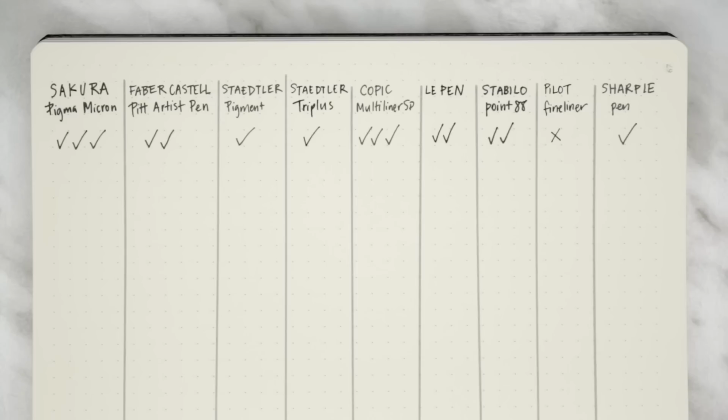As you can see, the smoothest pens were definitely the Sakura Pigma Microns as well as the Copic Multiliner SP. These won by a landslide. The next test we're going to be doing is the bleed test.